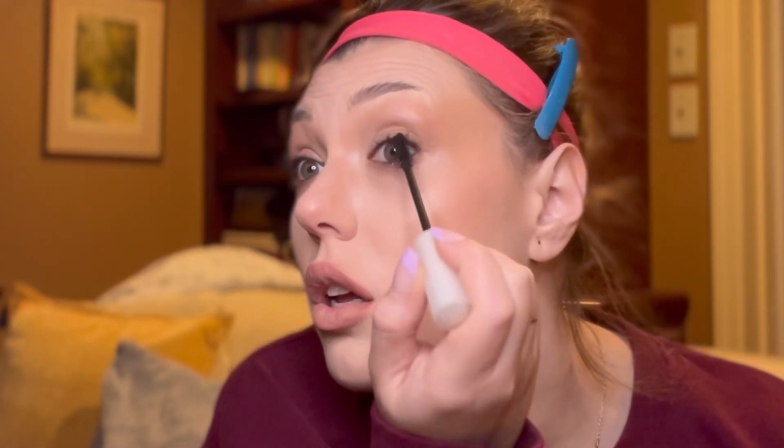I'm going to finish off the look by setting everything with that Laura Mercier pressed highlight powder.